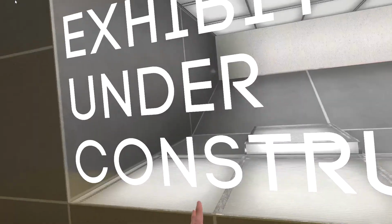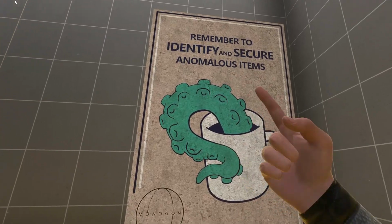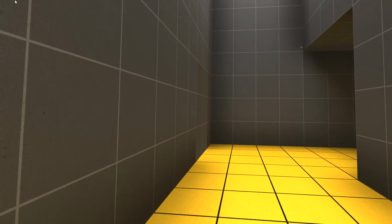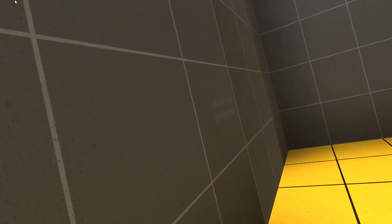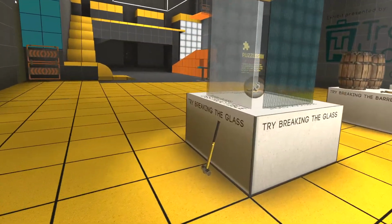Attention archival staff. Due to an unfortunate recent incident, we request that all employees obfuscate the basement of Lock 1. The museum halls are not currently open.